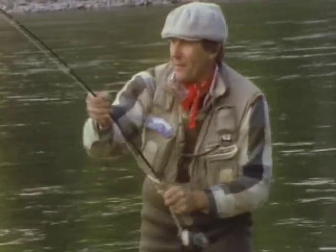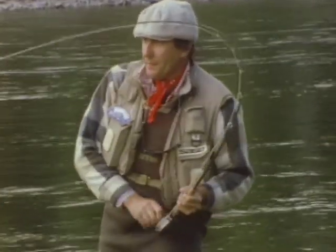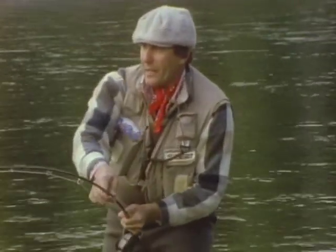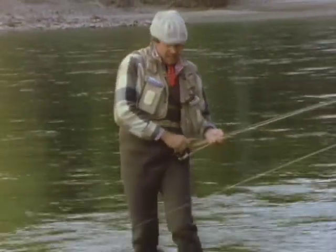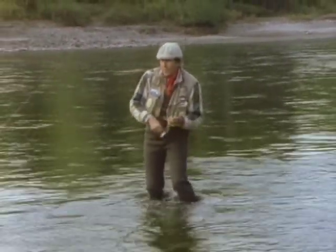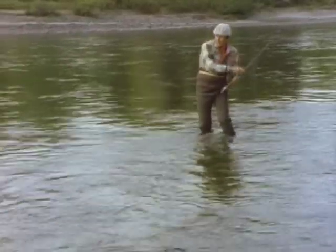The current's kind of fast here. I'm gonna try and walk him. There, we got him walking now. Come on, baby. Come on, tighten that drag up a little bit. I'm ready to give line if I have to. You pump him in and then reel as you lower your rod back to the fish. Just walk him right into you.